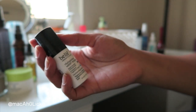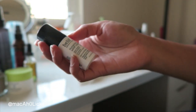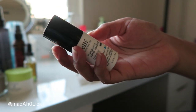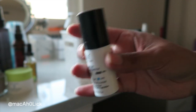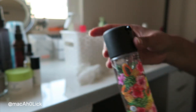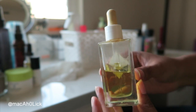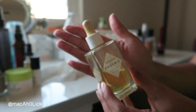I have this sample of the Belief water essence. I've never ever used this. It's been years though, so I'm gonna pass on that. I have another. I know I used this one, but it's Fix Plus. Oh my gosh, look how old it is, and I'm sorry for using this, it's grody.